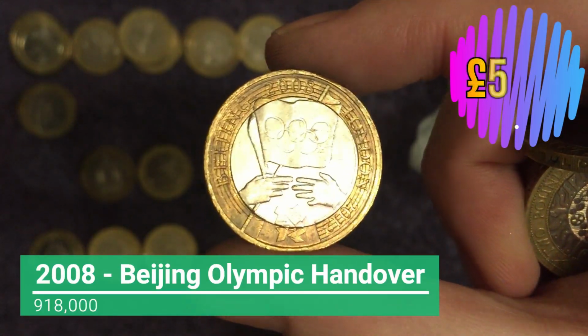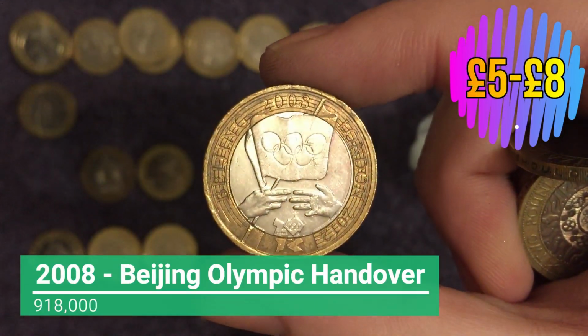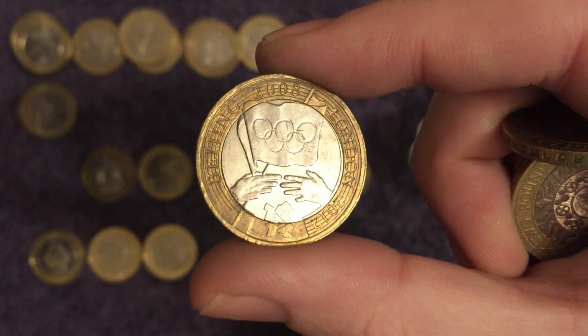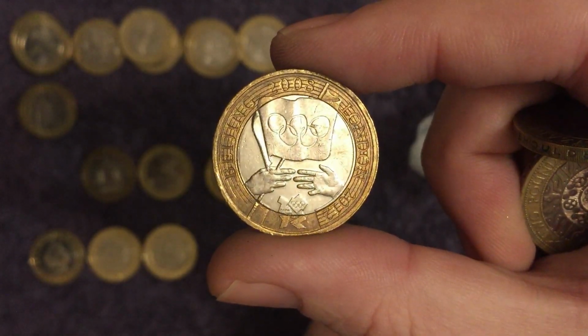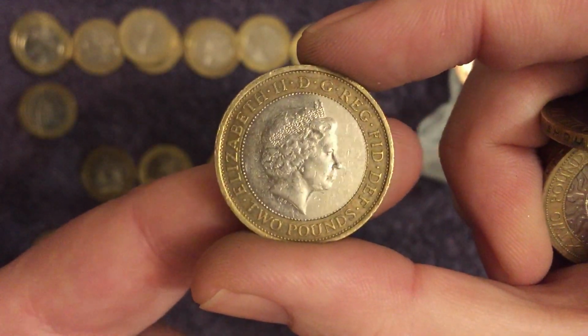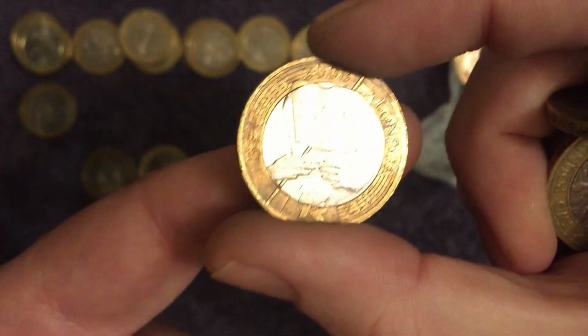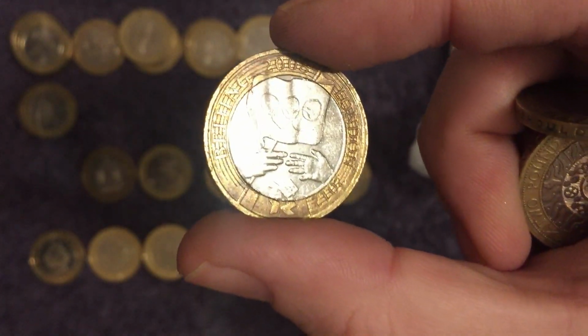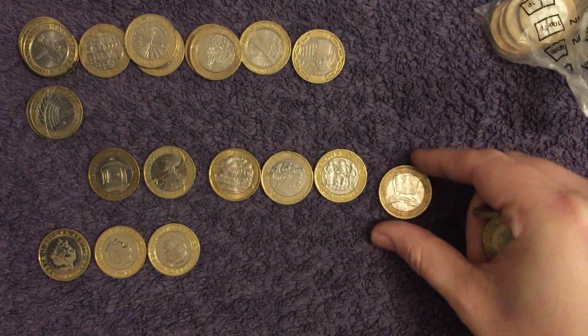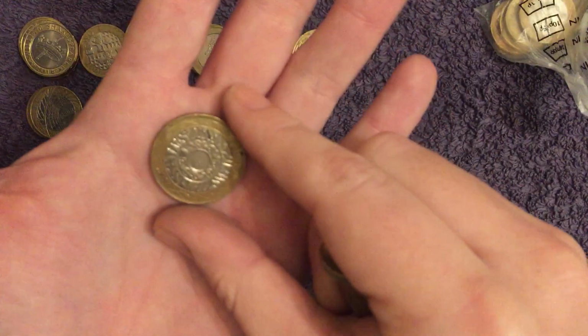We find ourselves a Beijing to London handover. 2008. Olympic rings there at the top on the flag, and the 2012 logo at the bottom. What a find. That's a beauty. You don't find many of these. Of course, we don't need it for the book, but still a stunner. Wow. What an epic hunt.